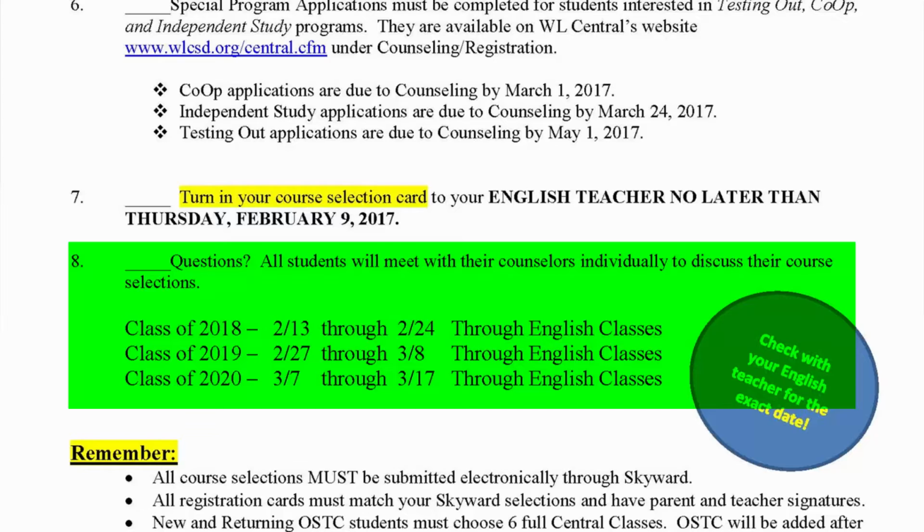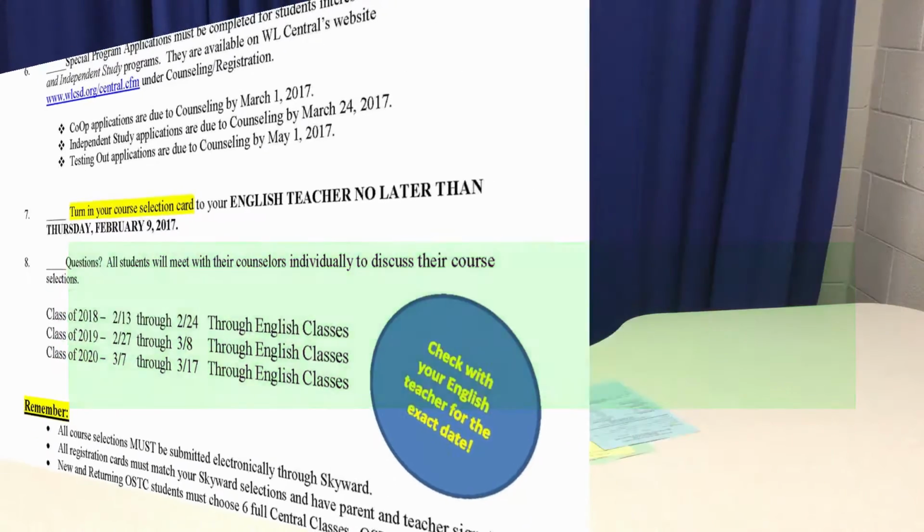But it's really no fun for you. It becomes more time out of class when we've already scheduled it in advance. So it's important that you pay attention to that and that you are in attendance on the day that we are meeting with you. All of that and everything I've given you is in the packet.